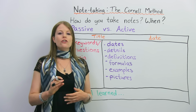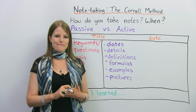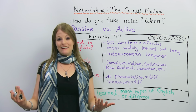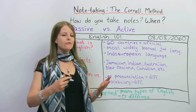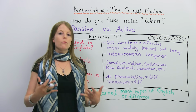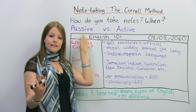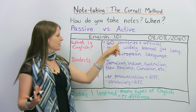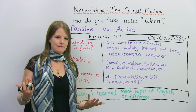So now I'm going to show you an actual example of the Cornell method with actual notes in them. Okay, so imagine I'm actually listening to a teacher talk about the history of English. And I've just written my notes. So now I'm going to talk about what I wrote. So here is the title. The lesson I listened to is called English 101. Whenever you see 101, that usually means it's an introduction to something.